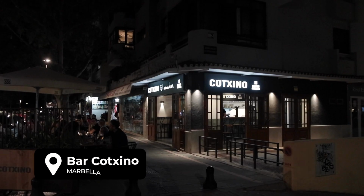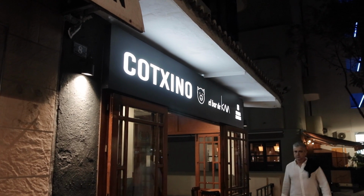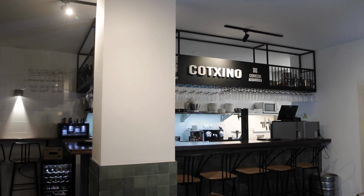We are in COTXINO, Marbella. It's a gourmet tapas bar. It's new, they only opened not even a year ago. And it's typical Spanish tapas, but with a twist. Okay. So we've ordered quite a lot of food, but we're on to the first part of our dinner. We're going to have more images of the food later on.